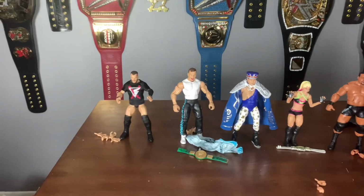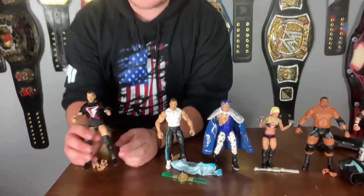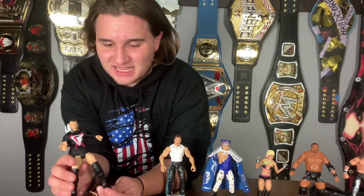Very cool. And then my favorite figure in this set, we have the Prince, the updated Finn Balor, and this figure is just perfect, outstanding.